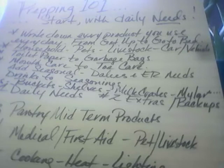Okay, number four is your medical first aid, and also for your pets and your livestock. That's very important, number four. Make sure that you have plenty of medical first aid, and then you also want to think about your pets and your livestock. For example, wormers, flea control, medical ointments, sprays, things for first aid for them as well. And then number five on my list is cooking, heat, and lighting.